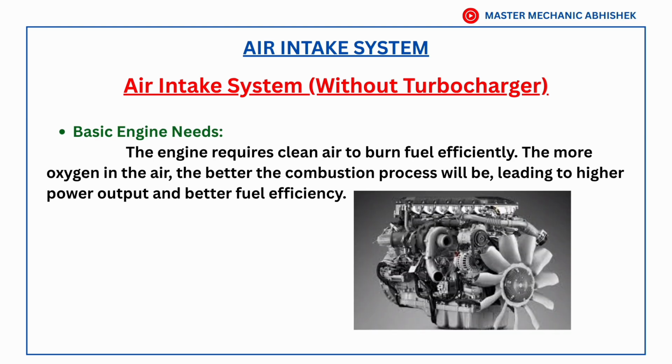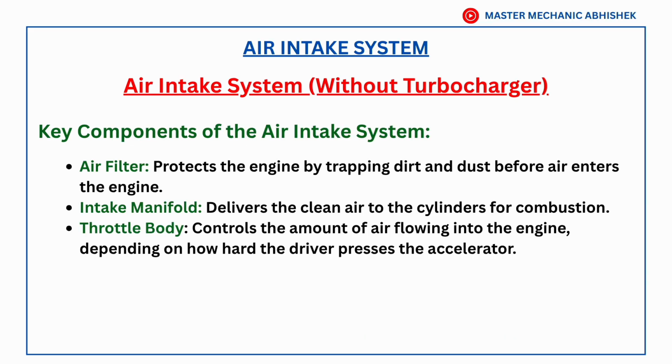Basic engine needs. The engine requires clean air to burn fuel efficiently. The more oxygen in the air, the better the combustion process will be, leading to higher power output and better fuel efficiency. Key components of the air intake system. Air filter protects the engine by trapping dirt and dust before air enters the engine. Intake manifold delivers the clean air to the cylinders for combustion. Throttle body controls the amount of air flowing into the engine, depending on how hard the driver presses the accelerator.